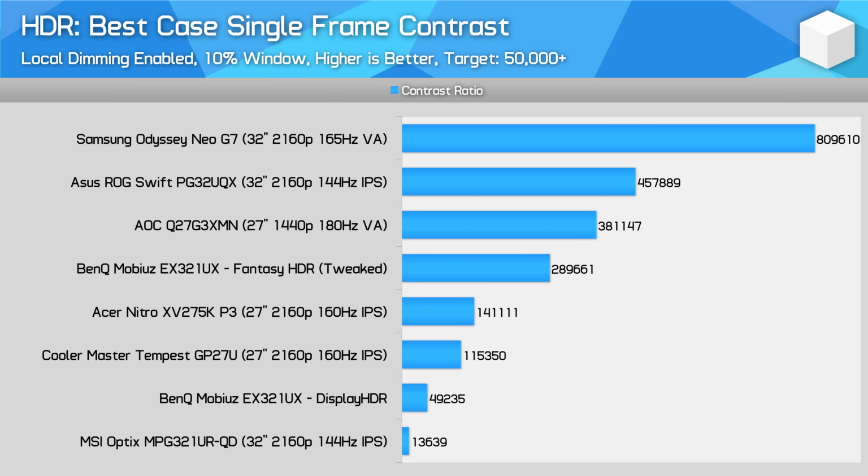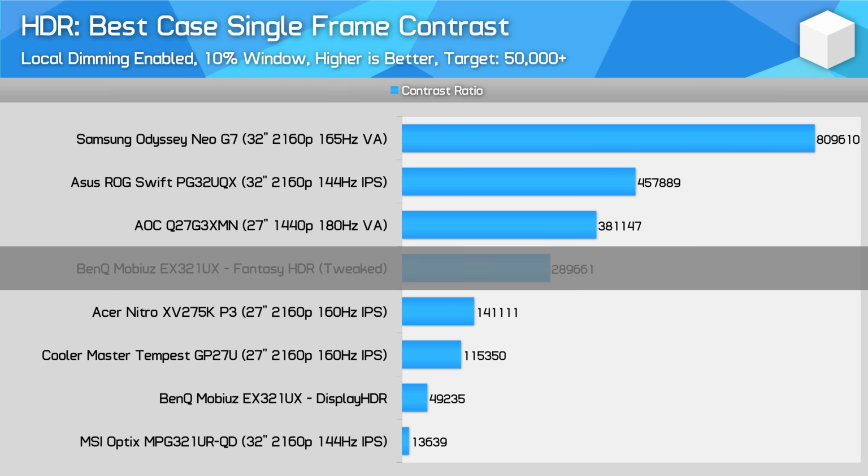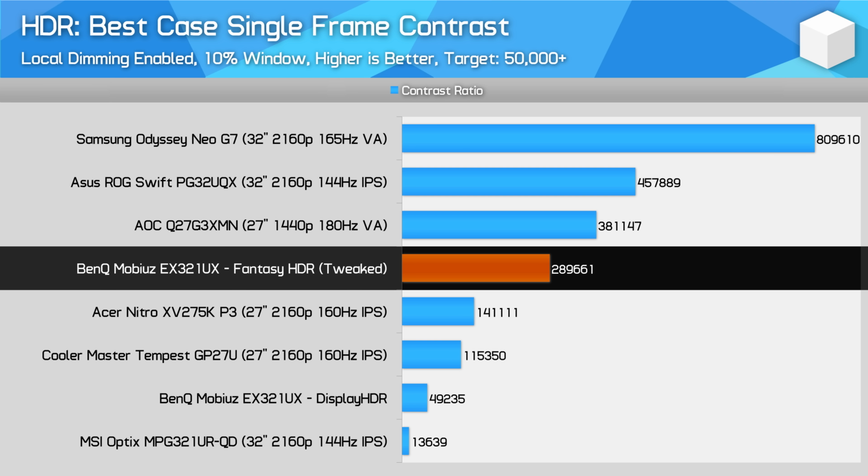In contrast tests, we can see the impact from the black floor issues in the display HDR mode. In best case scenarios with bright and dark objects far apart, this configuration tops out at just 49,000 to 1, still okay for HDR content but far away from the best results. Even the PG32UQX, which has a similar IPS LCD setup with 1152 backlight zones, trounces this configuration. The Fantasy HDR mode with tweaked settings is better, but less accurate.